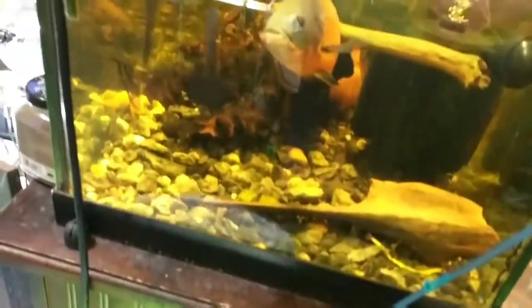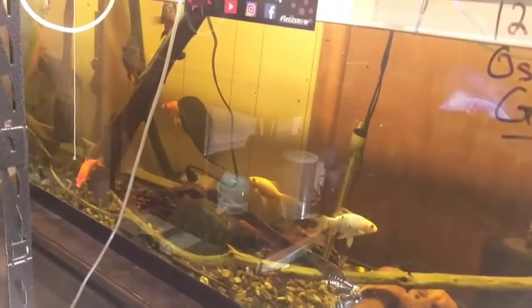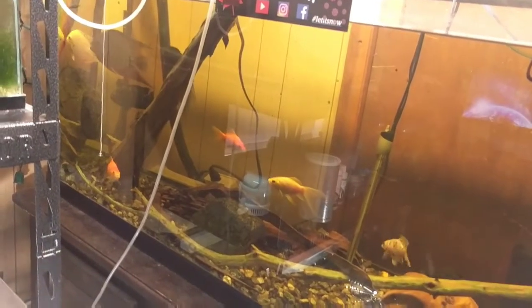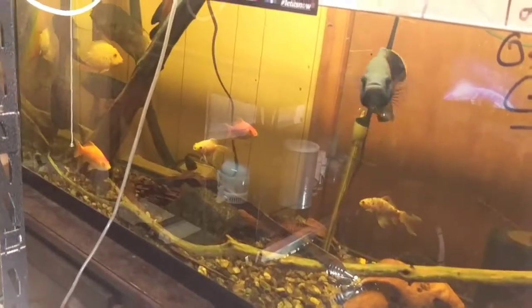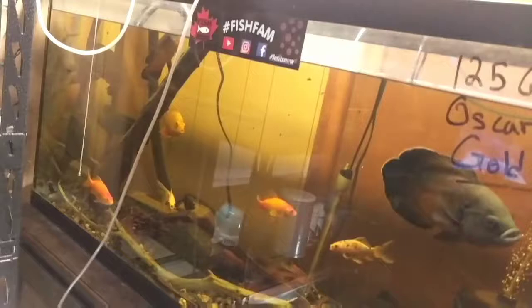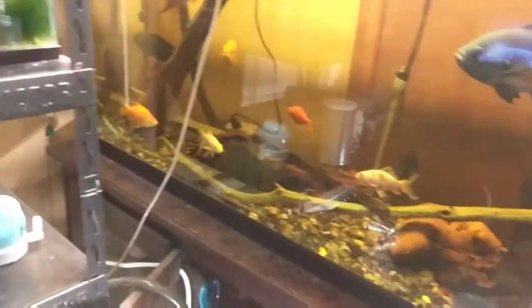Let's see. I have about 5 or 6 high-fin plecos in here. 2 green severums, a golden severum, a Jack Dempsey, 2 or 3 goldfish, a shubunkin. That's about it. And I know that's a weird combo, but they've lived together for a long time. So yeah, that's pretty much this tank. That's Big Mama right there, just chilling, looking at me.